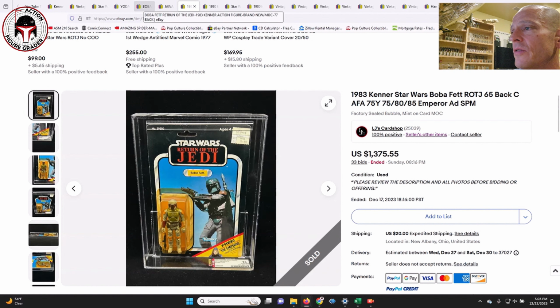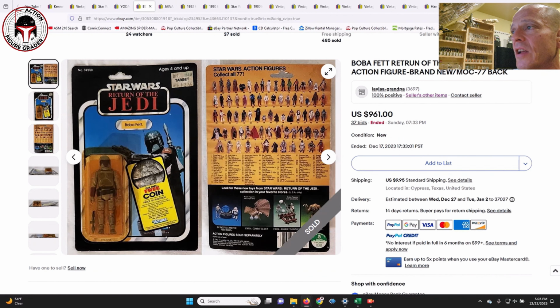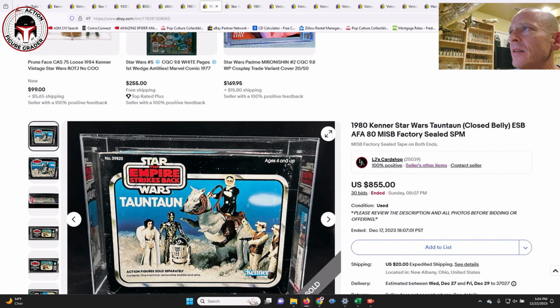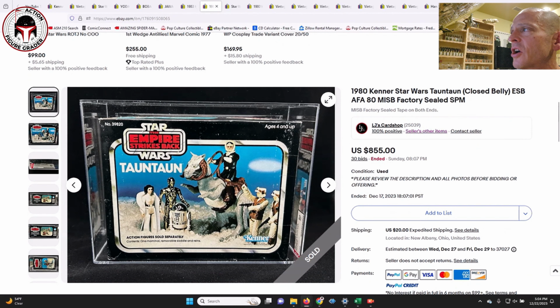So, you can kind of compare and contrast 65C for $13.75 already graded versus the 77A. That's probably about the same grade, but more heavily yellowed. That sold for $9.61. So a couple of data points for those of you looking for a mint on card Boba Fett.